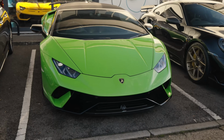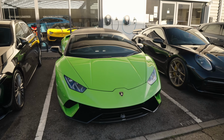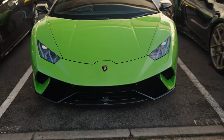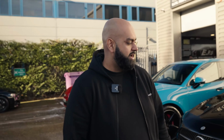This Performante is sick. We've put an exhaust system on this, and it sounds absolutely epic. Obviously, like the rest of his cars, it's fully PPF'd as well. It's in a sick color combo, but we'll fire this up in a little while, and yeah, you can have a hear of exactly how that sounds.